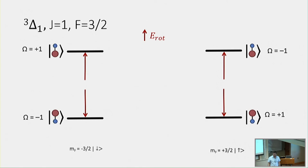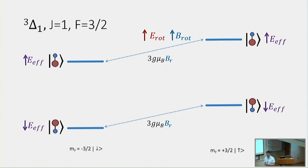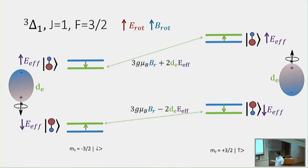If we apply a magnetic field to this, the spin-up states are going to shift up, and the spin-down states are going to shift down, of course. And we're going to be able to measure these two frequencies. Now, we need to remember that the effective electric field applied to the electron is oriented with the orientation of the molecule. So it'll be in opposite directions in the upper doublet and in the lower doublet. And then the electron EDM is going to be oriented with the spin, so it's going to be oriented in opposite directions in the spin up and spin down case. Effectively, this causes the two states in the upper doublet to move slightly further apart and the two states in the lower doublet to move closer together, depending on the sign of the EDM, which we don't know. So far, it's consistent with zero.